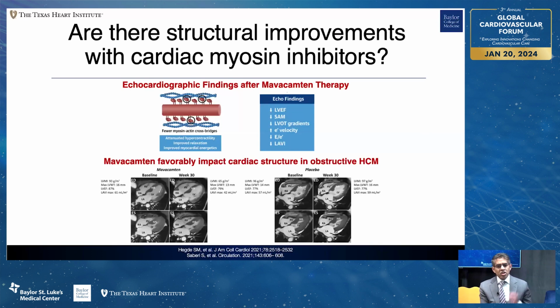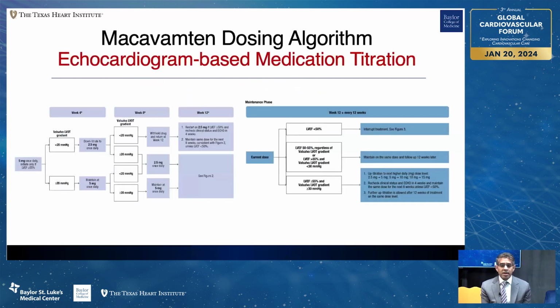In addition to that, the other question now is, are there structural changes or improvements with cardiac myosin inhibitors? This was demonstrated in 2 studies. At the top there, you can see echocardiographic findings demonstrate a reduction not only in LVOT gradients, but improvements in diastolic dysfunction, as well as left atrial volume indices. This was also shown in an MRI sub-study that showed reductions in LV mass index, wall thickness, and EFs, and improvements in left atrial volume index with mavacamten.